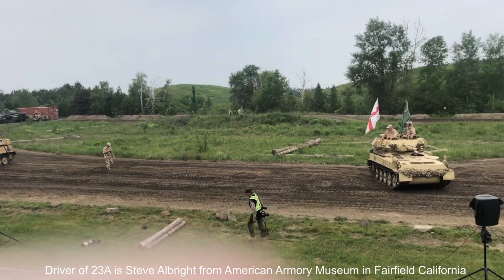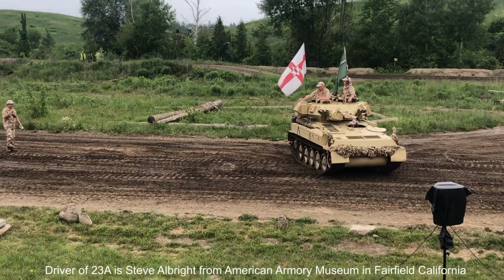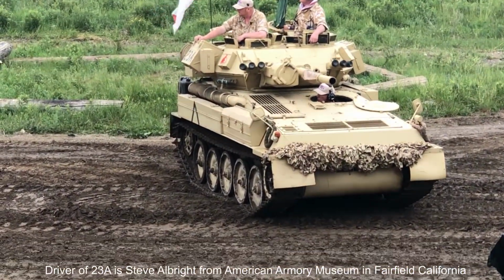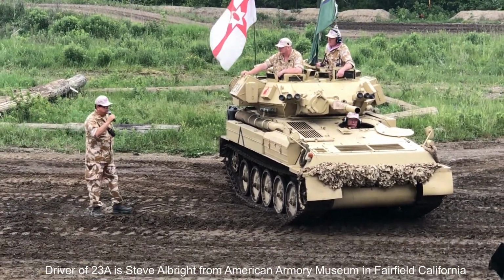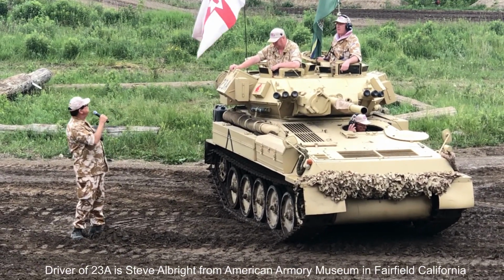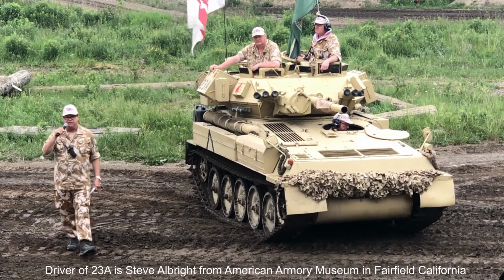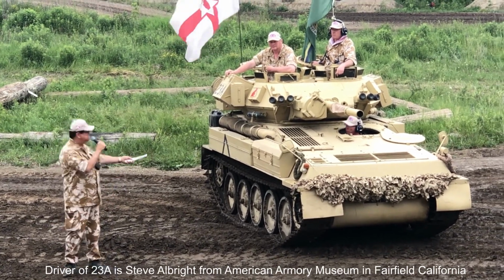This last vehicle, 2-3 Alpha. This is the Queen's Royal Hussars, if I'm saying that right? Irish Hussars. And this was, unfortunately, the gentleman's been coming here, one of the veterans, Reggie Campbell. This is his exact vehicle.